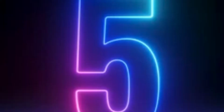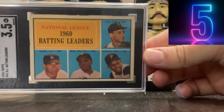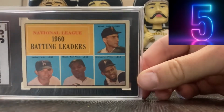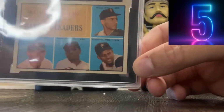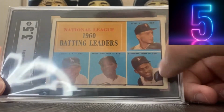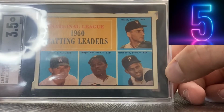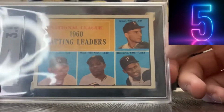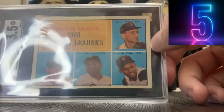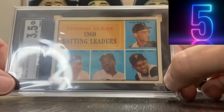Number 5, 1961's top card. I love the '61 set. It's a set my dad collected. It's got Willie Mays, Dick Groat, and Clemente on it. I just think it's a great card. I'm pretty sure 1960 was the year that Dick Groat actually won MVP of the NL, which is awesome.